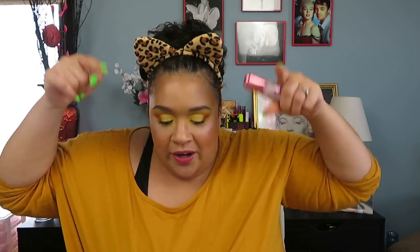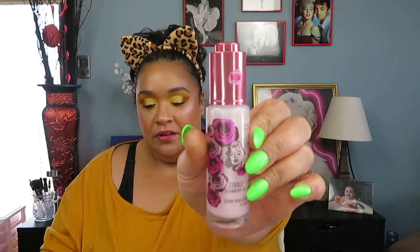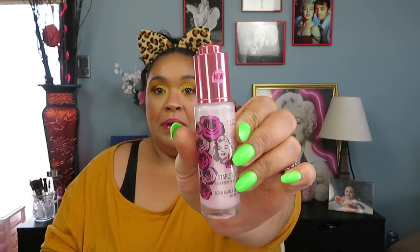All right, so starting off with this Marilyn Monroe collection, we're going to talk about the Starlet Glow Strawberry Face Serum. You guys, this is the bomb. All right, you guys, so this serum was really, really good. It smells amazing. It's strawberry scented, but it's like a sweet candy, but the smell doesn't linger. It's just a nice little treat when you're getting ready to apply your makeup. I would use this as the last step in your skincare reg before you go into a primer for your makeup, because it does say that it is a face serum.